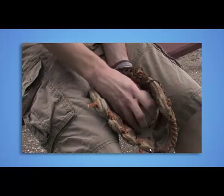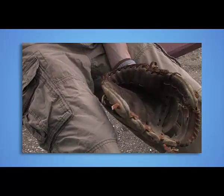Just remember the shot of the glove. We couldn't get this same detail by just zooming in. We actually had to move the camera closer.